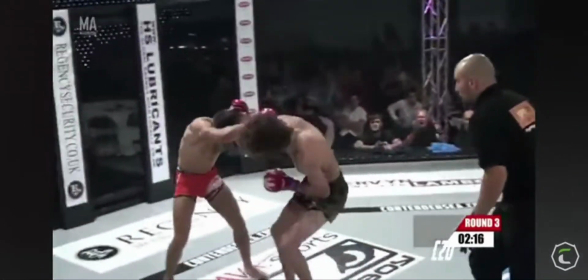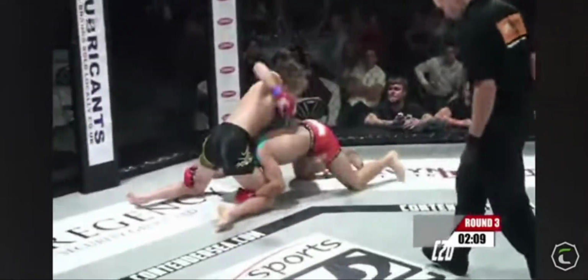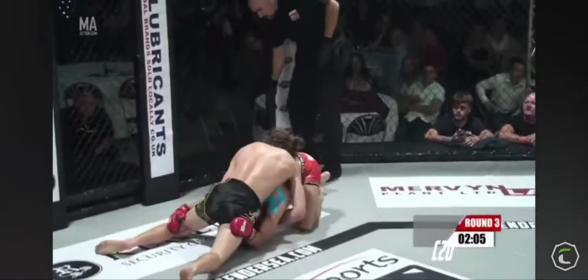Oh! Huge right hand there from Jake Nichols, and Shea Veal is on Queer Street. He's backing up. Can he fight through this? Nichols looking for the finish, dives for the takedown. Desperate attempt for the takedown here. Now this will give him time to recover.